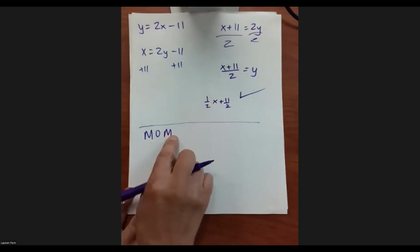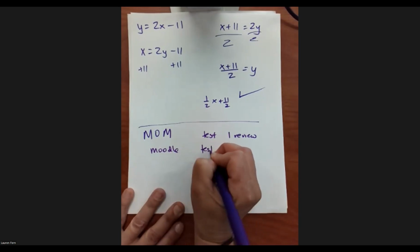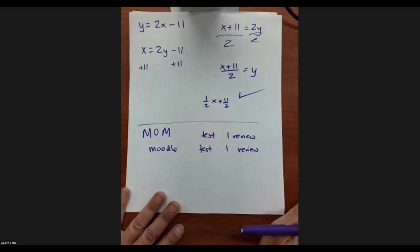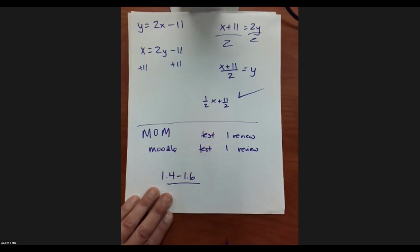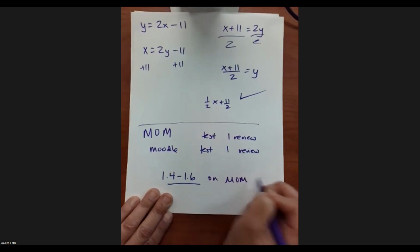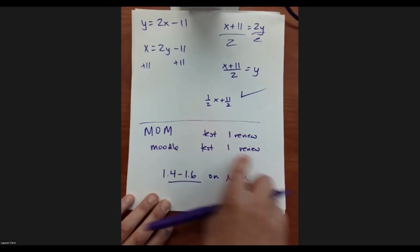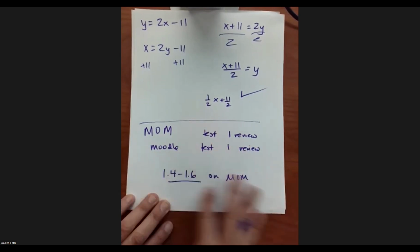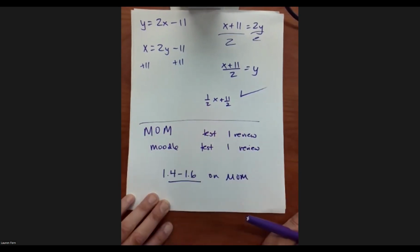On My Open Math, which I usually call MOM because it's easier to write, there's that test 1 review. On Moodle, there's also a test 1 review. My suggestion is that between now and Wednesday, you wrap up your homework in 1.4 through 1.6 on MOM, but also work on these test reviews, and I'll answer any questions and clarify anything. So Wednesday is a total question day and a great way for you to prepare for your test. If you have online homework questions in 1.4 through 1.6, I'll answer them on Wednesday. If you have questions on this test review, I'll answer those too.